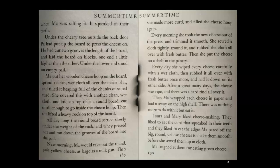She covered this with another clean wet cloth and laid on top of it a round board, cut small enough to go inside the cheese hoop. Then she lifted a heavy rock on top of the board. All day long the round board settled slowly under the weight of the rock, and whey pressed out and ran down the grooves of the board into the pail. Next morning Pa would take out the round pale yellow cheese as large as a milk pan. Then she made more curd and filled the cheese hoop again.